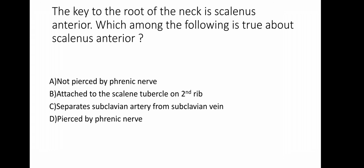Okay. So we'll move on to today's question. The key to the root of the neck is scalenus anterior muscle, which we all know. Which among the following is true about scalenus anterior? Is it not pierced by phrenic nerve? Is it attached to the scalene tubercle on the second rib? Is it that separates the subclavian artery from the subclavian vein, or is it pierced by the phrenic nerve? Okay, the competition is between these two. Is it not pierced by phrenic nerve, or is it pierced by phrenic nerve clearly?